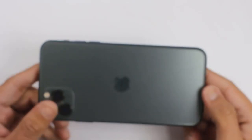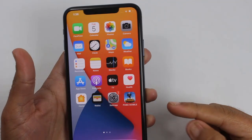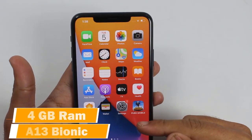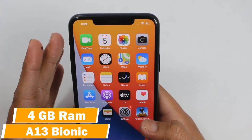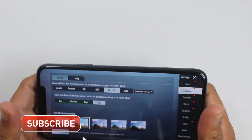What's up guys, so this is going to be a gaming test on the Apple iPhone 11 Pro Max, and I'm about to do a PUBG Mobile game test on the iPhone 11 Pro Max. But before starting the game, let me tell you, on the iPhone 11 Pro Max we get 4 gigs of RAM and the Apple A13 Bionic chip. So let's see the smoothness, graphics and the highest settings of the PUBG Mobile game on this device.